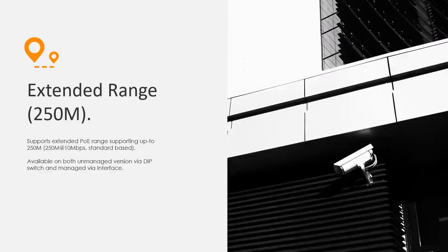So one of the cool features it has is it can provide data and PoE power up to 250 meters instead of 100 meters, which is the industry standard. Now, the way it does this, though, is it reduces the data rate. So you put it in this mode, and it will max out your data rate at 10 megabits per second. But for a lot of applications, 10 megabits per second is going to be enough for you to get that extended range.